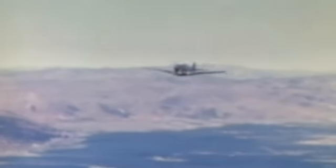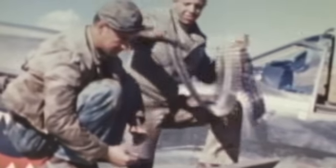It was a nice flying airplane. It was a great machine that had six .50 caliber machine guns, plenty of firepower for air-to-air and air-to-ground work, and relatively easy on the maintenance, which I'm sure was a big factor out in the field.